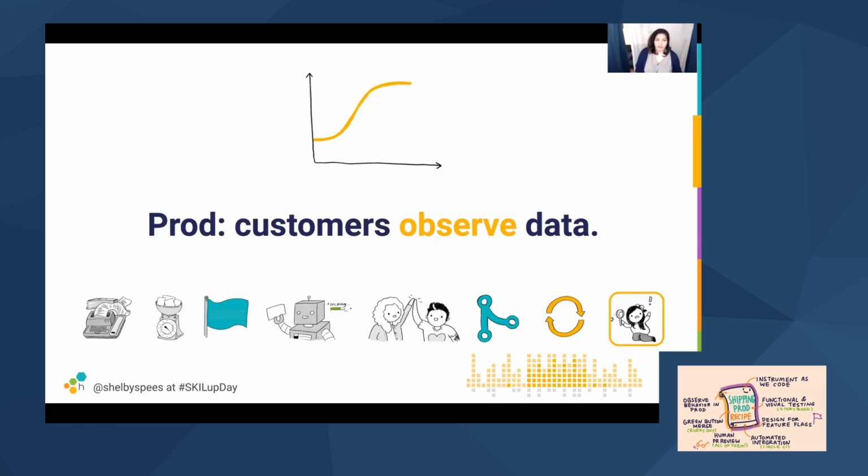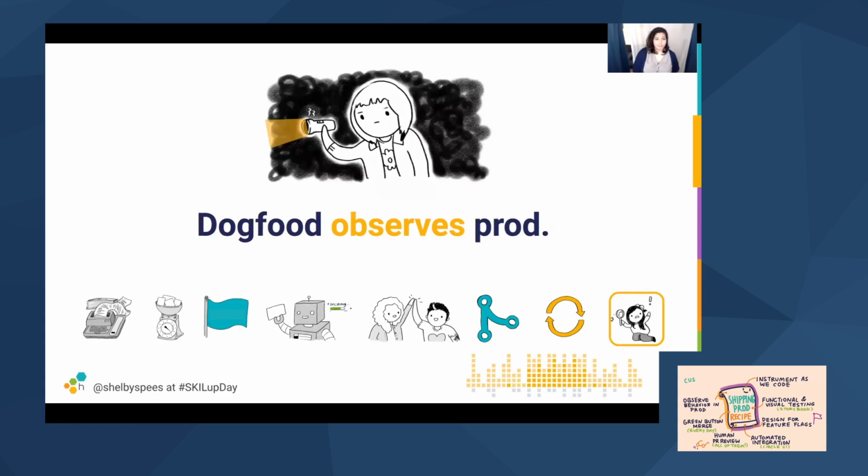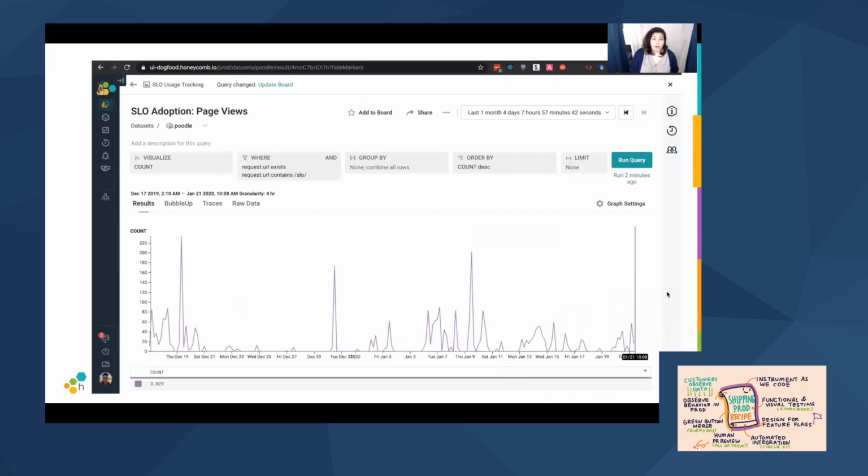Our production environment is where customers send their data in order to observe their systems. The instrumentation we write in Honeycomb sends data from production to a second environment that we call dog food, because at Honeycomb, we eat our own dog food. So we can observe how production behaves with real user traffic and real user data. This query shows, for example, how many times our users are visiting the SLO page, which can tell us about adoption rates on that feature. We do this when we roll out new features and ramp up traffic on that to make sure not only is it behaving right, but do people actually want to use it?